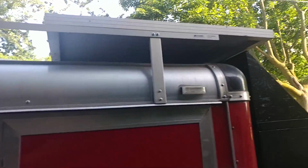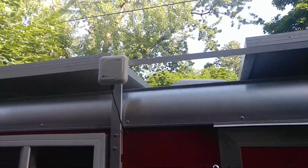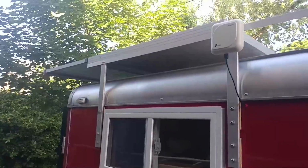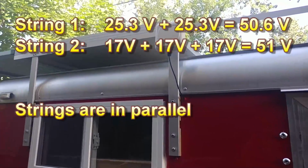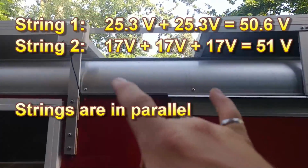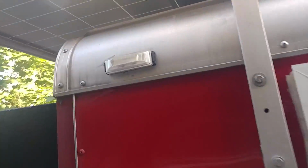I had to get 3 of those panels, and that's because for these 2 large ones, the maximum power point is 25.1 volts. So multiply that by 2, you get about 51. And for those other ones, they're 17 odd volts each on the maximum power point. So if you multiply 17 by 3, you get about 51 volts. So I have those 3 in series, and that's in parallel with these 2 in series. So that gives me a relatively balanced system, even though I'm using different panels.